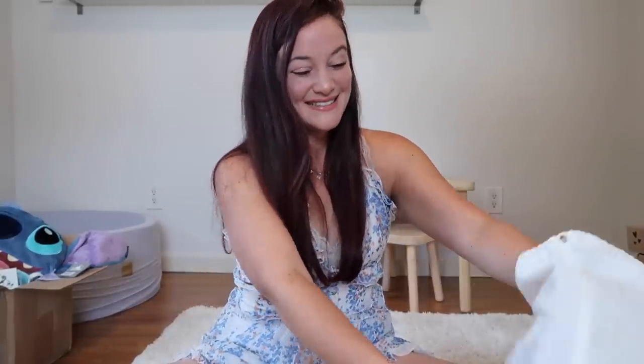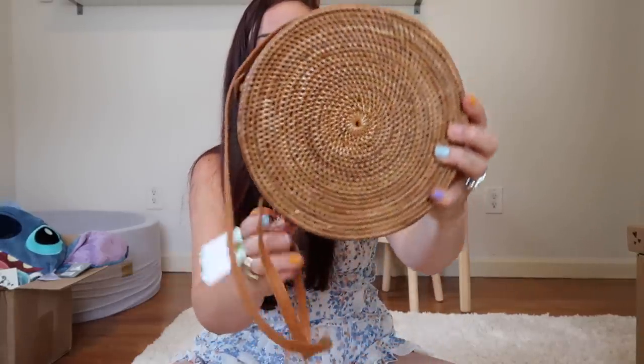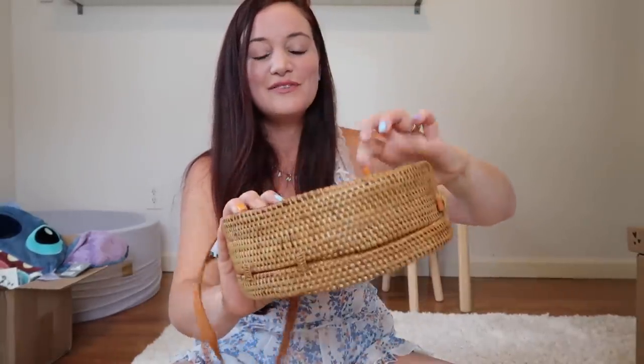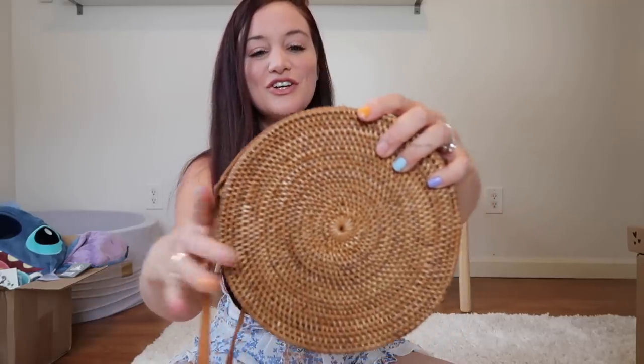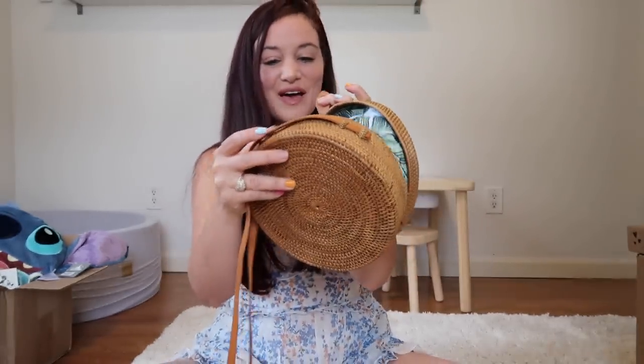Guys. I have wanted this for so long. This is from Poppy and Sage. So happy right now. I've been wanting one of these super cute little, what are they called? I don't even know what it's called, but I've been wanting one of these circular little crossbody bags for the longest time, but they're super, super pricey, rightfully so. The quality is really nice, and oh, look how cute it is inside. I love that pattern.